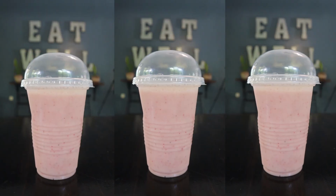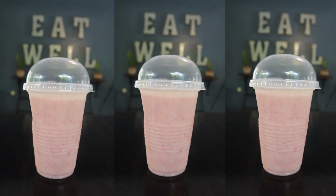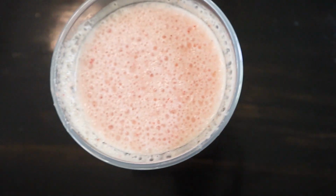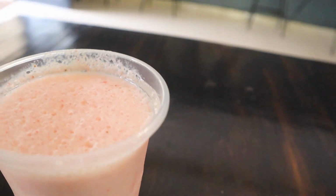We have here the Aloha smoothie with banana, strawberry, pineapples, and coconut milk. All of their juices and smoothies are all organic and sugar-free. And you also have the option to substitute for coconut milk or soy milk. The choice is all yours.